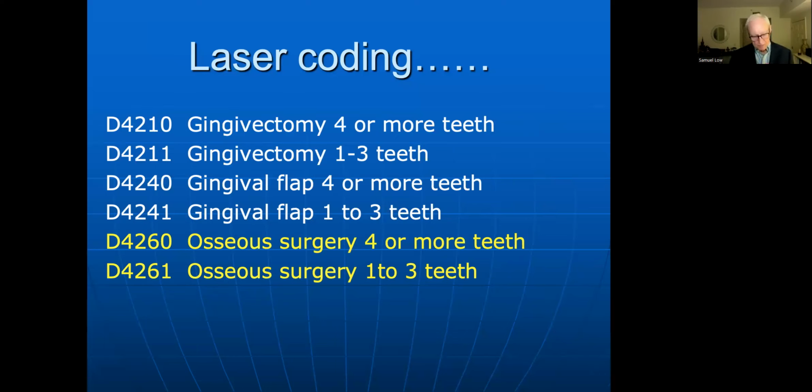And you doing these periodontal laser procedures with opening of a little mini flap. Here, if you open up a mini flap and you do see the bone, and you do some decortication of the bone, then your case is open to the 4260 codes, which is osteosurgery, 4 or more teeth. That's the 4260, or the 4261, 1 to 3 teeth. Now, I'm going to be quite frank with you. If you use a laser and you do not reflect the flap, and you do not work on the bone, you shouldn't be using these codes, because in the descriptor, it says flap reflection and osteosurgery.